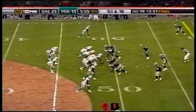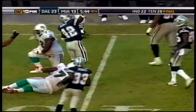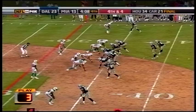From the 49 on first down. Green looking for Chambers. It is picked off. Second of the game for Henry. The fourth Dolphins turnover. Not to send out their field goal kicker. They will go for it on fourth and four with a 10-point lead from the Dolphins' 34-yard line.